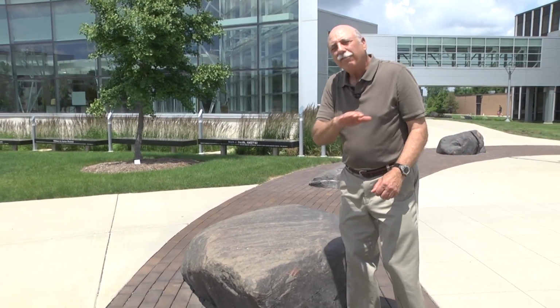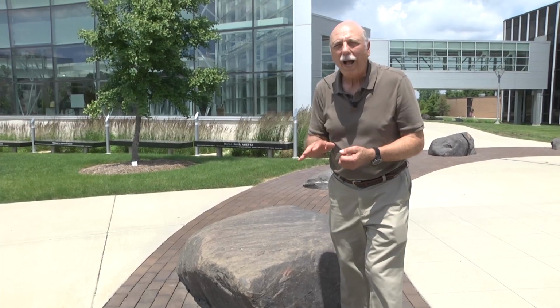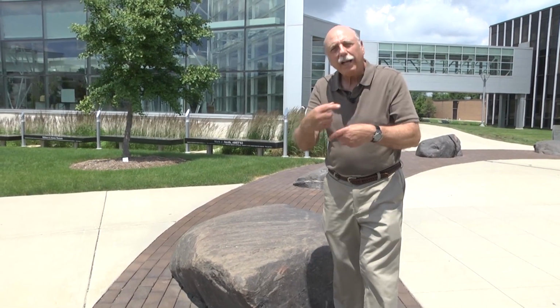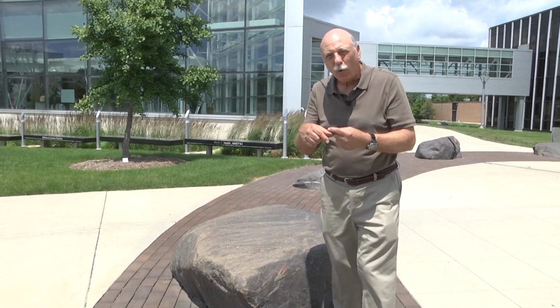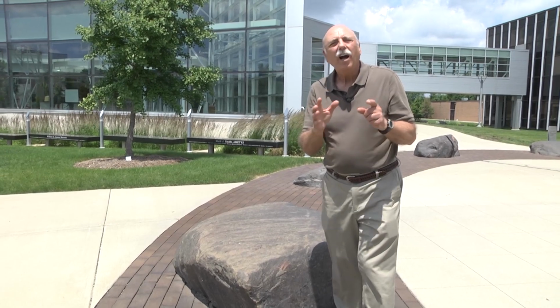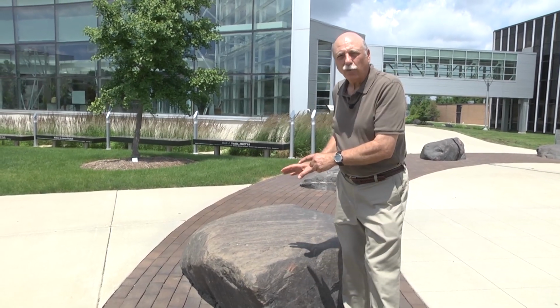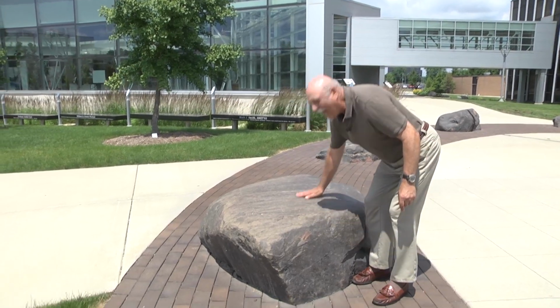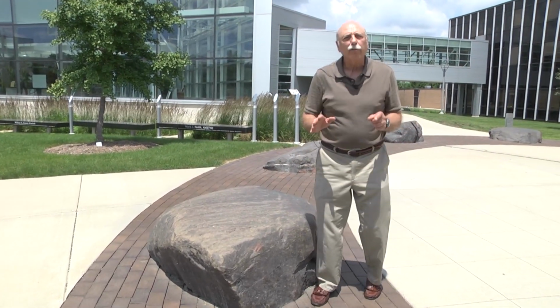That's one characteristic. Second characteristic is that it's flattened. Glacial rocks get flattened when they rub against other rocks. Unlike rocks on beaches. Rocks on beaches are rolled over and over, back and forth as the waves come and go. So those rocks are a little different than glacial rocks, which have not been rolled over back and forth, but instead have been flattened by rubbing against other rocks.